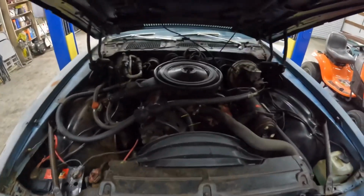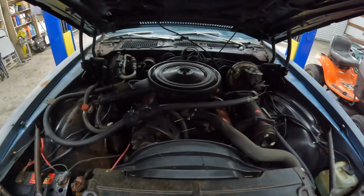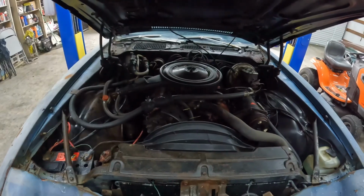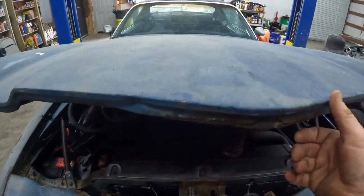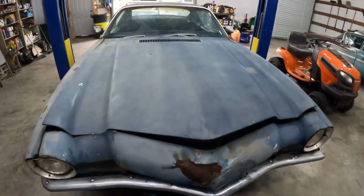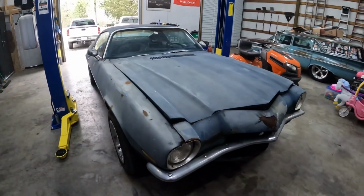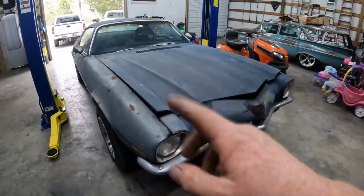All original under the hood. Not been monkeyed with. All the air conditioner stuff still there. Original 350 car, 2-barrel. We're going to leave it 2-barrel. This car later on may get a little hot rod motor shoved down its throat if Angie ever gets tired of it and Tim takes it over. But for right now, we're just going to get it to where Angie can jump in it and drive it down the road. Of course, she's going to have it painted. Tim's going to do obviously the metal work and stuff.